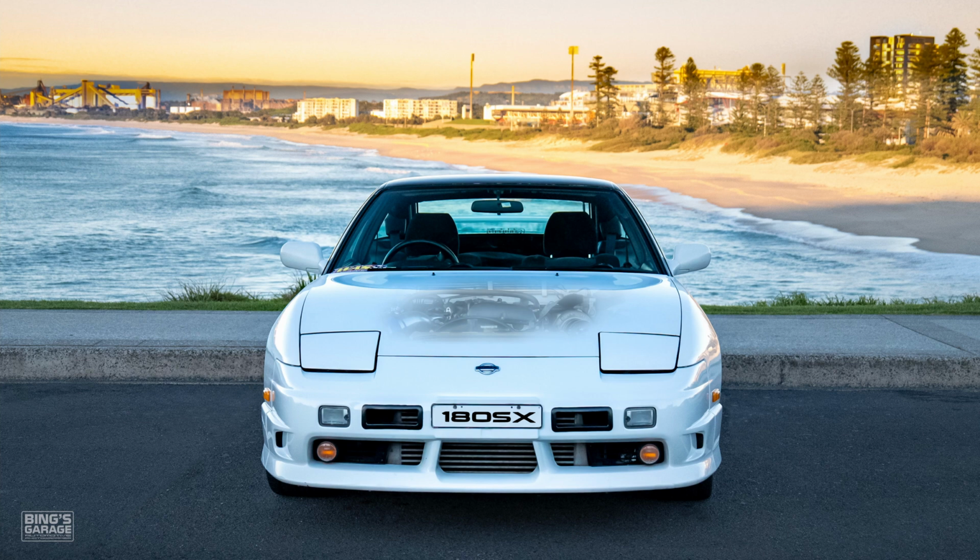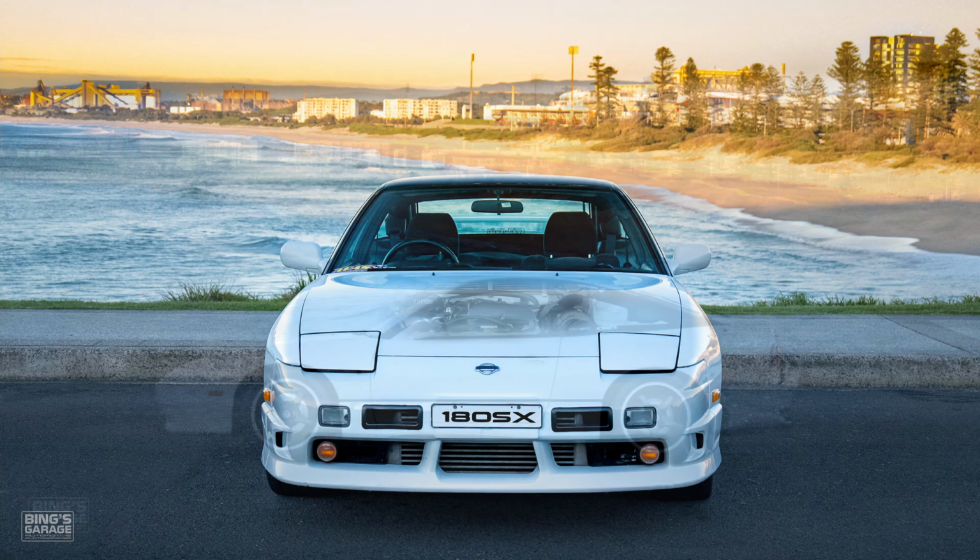Same as the previous shot, I thought it best to change the plate with some clips that are coming up at the end of the video that you may not want to have out in the public domain with your number plate on them.